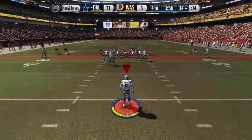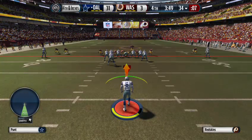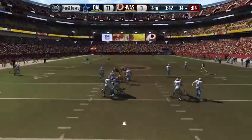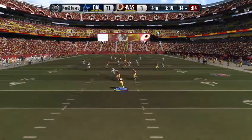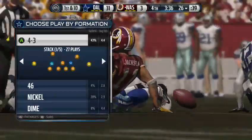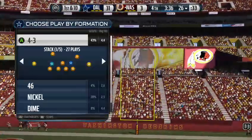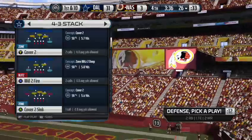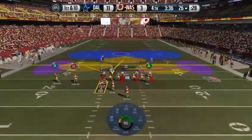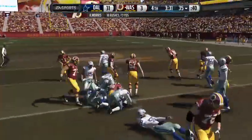The Cowboys are going to punt the football. Jackson's tackled down after a gain of 10. They face first down. Garcon's lined up in the slot. Handoff by Griffin. Taken down a yard short of the first.